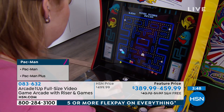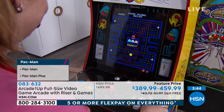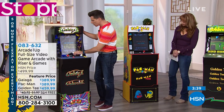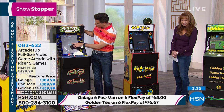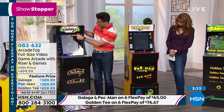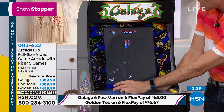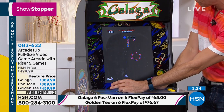I think we're going to turn down the lights in just a second so I can really show off what they've done. What they've kept the same are these large 17-inch screens. They've got nice full color so you are fully immersed in your game. You can see everything, player one, player two. Again, this one is a two-player game. I love that the high score stays there even when you turn it off, because of the memory.